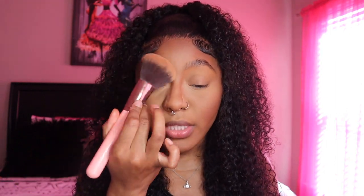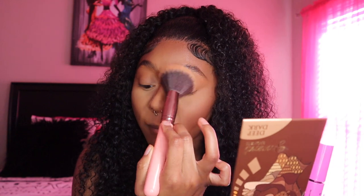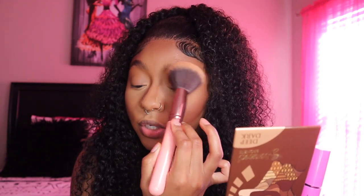So while that powder is setting in and baking, I'm gonna circle back to my eyes and I'm gonna apply some lashes. But first we're gonna do some mascara and then pick out the lashes. I don't even know what lashes I'm gonna wear, but yeah. Oh yeah, before we do that, let me go in with the same brush that I used for the bronzer and just go in on my eyelids a little bit to bring some color back to those so they're not just bare.